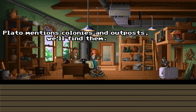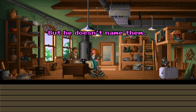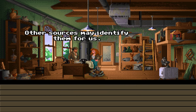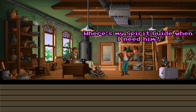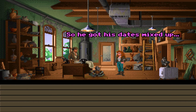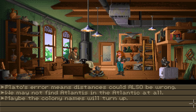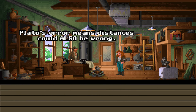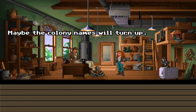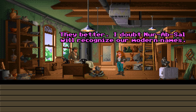Plato mentions colonies and outposts. We'll find them. But he doesn't name them. Other sources may identify them for us. I wonder, where's my spirit guide when I need him? Come on, Sophia. The answer's in the book, not outer space. So he got his dates mixed up. Why is that so important? Plato's error means distances could also be wrong. So what if they are? Maybe the colony names will turn up. They better. I doubt Nareb Sal will recognize our modern names.